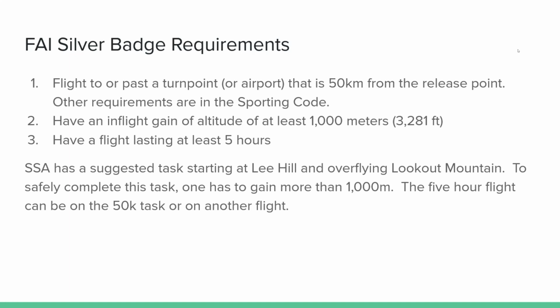You also have to have an in-flight gain of at least 1,000 meters, or about 3,300 feet. For any of the ones that we do around here, where you have to fly out over the mountains, you're going to have to gain that much altitude anyway, or you're not going to make it to the turn point. You have to have a flight that lasts at least 5 hours. Doesn't have to be the same flight, doesn't have to be declared. So you can just have some random flight somewhere that was more than 5 hours, and then have your silver badge flight to a 50 kilometers away airport.